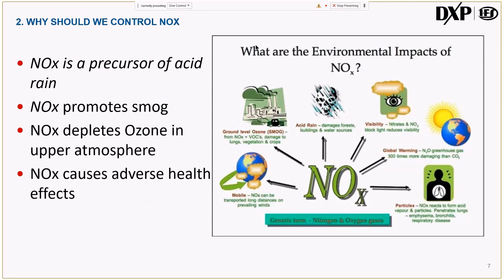Why should we control NOx? So air is 79% nitrogen and over 20% oxygen. Both these are diatomic gases. When we burn fuel, the nitrogen gas breaks into single nitrogen atom, which react with oxygen to form NOx. High amounts of NOx is produced by combustion.